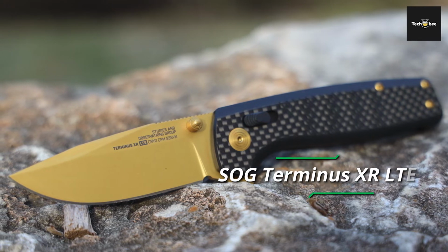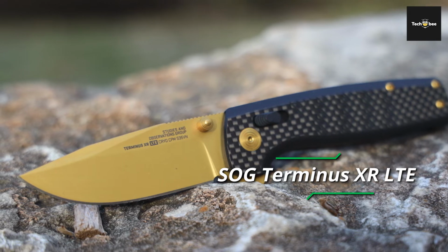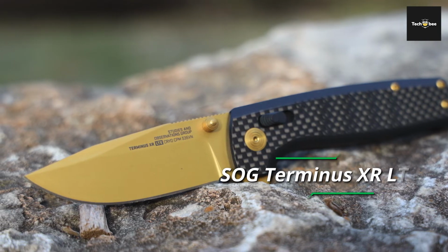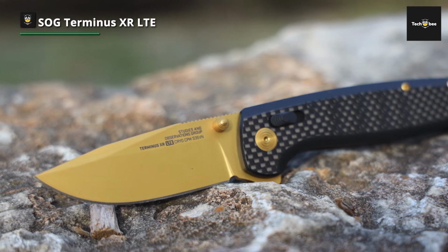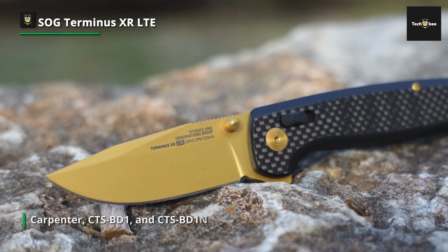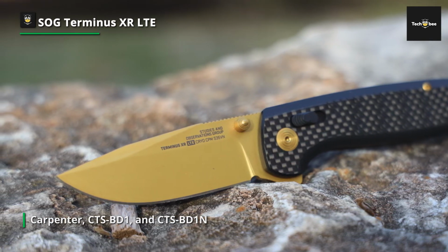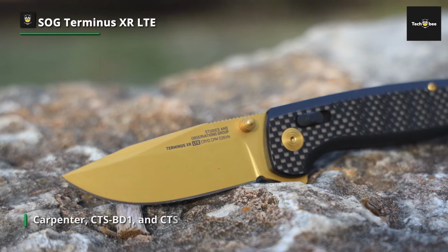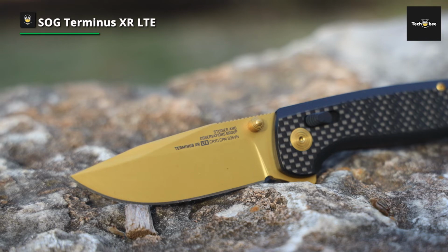SOG Terminus XR LTE. The Terminus XR uses the new steel from Carpenter Technology called CTS-BDZ1. There's some confusion regarding this steel and two similarly named steels from Carpenter, CTS-BD1 and CTS-BD1N. The blade itself on the Terminus is just beautiful, especially for the price point.